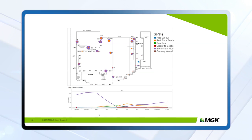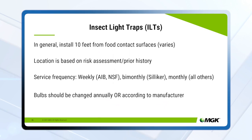And maybe it wasn't even something the pest control company did. Maybe as a facility, you decided to implement a new cleaning schedule, or augmented it in some way. This is how you validate: did that work or not?